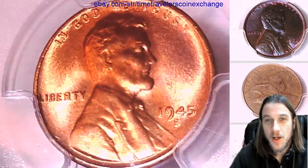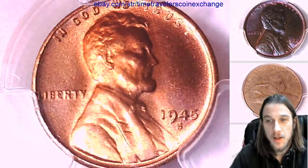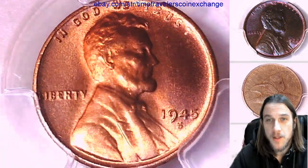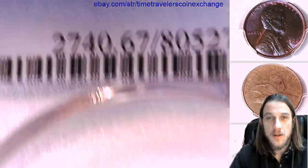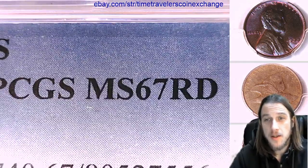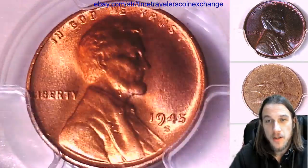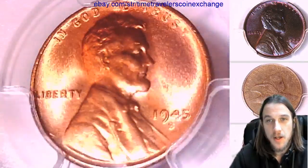The next coin we're going to look at is a 1945S Lincoln Wheat cent. It's a business strike coin from the San Francisco Mint. This one has been graded by PCGS, and they graded it Mint State 67 Red. Take a look at the front, and then we'll take a look at the reverse.